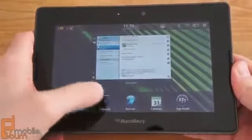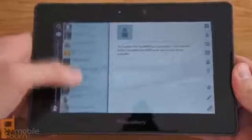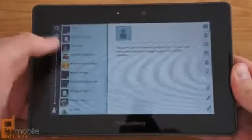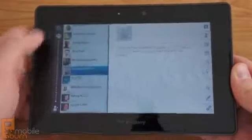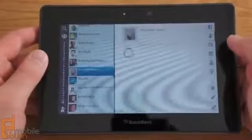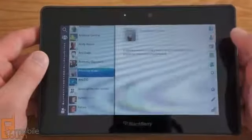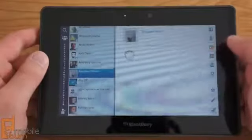Second, the other new PIM application is the Contacts application, which features integration with your social networks as well, so you can get a look at your Facebook and Twitter and LinkedIn contacts, as well as all your standard email contacts. Pretty standard and straightforward for a contact application. You have your details, of course. You can view their latest social networking posts. You can view any sort of news articles for the contact's company.